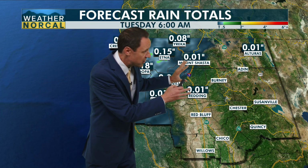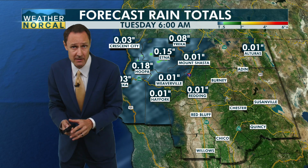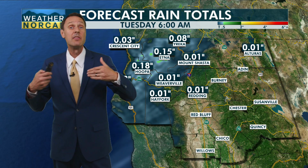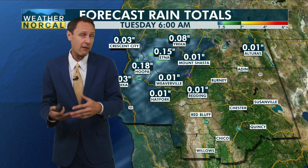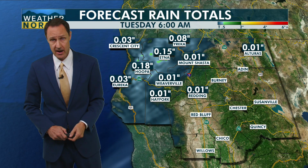But bottom line is this. We could see a trace, maybe a little bit of measurable rainfall for some of us in the valley, especially for Redding. As you head south towards Chico, the chances of accumulating rainfall are going to be slimmer. But then as you head eastward, same thing. Chances of accumulating rainfall are very slim, but you can see a trace to maybe a few hundredths here and there. But overall, this is not a very big storm system.